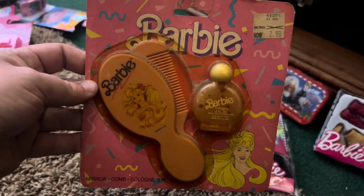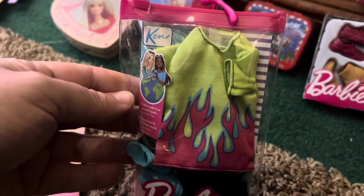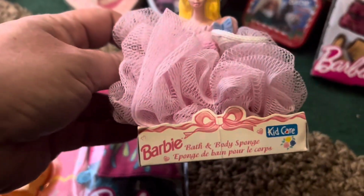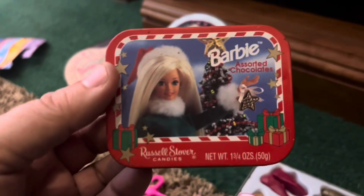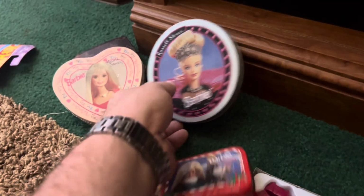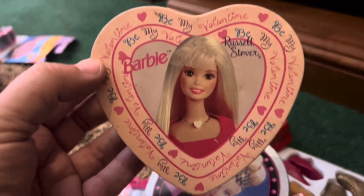Little vintage Barbie mirror and perfume sets worth about $8. A little Ken hoodie outfit's worth about $5. Little vintage Barbie loofah sponge is worth about $6. Another pack of Ken shoes worth about $8. And a little Christmas tin that's vintage is worth about $8. And this little vintage Barbie tin is worth about $6. And then the heart-shaped tin is also worth about $6.